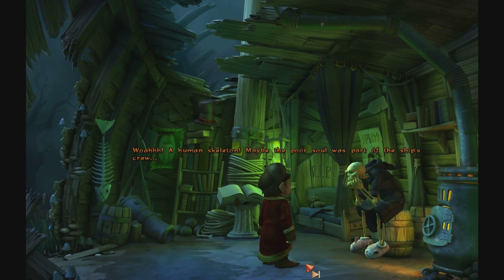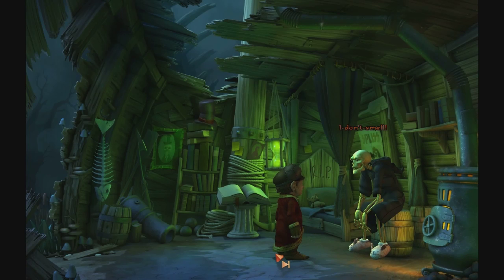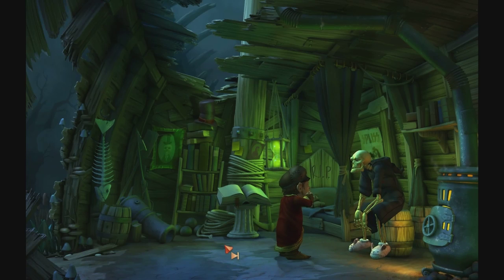Whoa, a human skeleton. Maybe the poor soul was part of the ship's crew. I can't see anything all that interesting. The skeleton looks kind of old and smells a little, but otherwise... I don't smell. You almost scared me to death. I don't doubt it, sadly. Who are you? I'm Death. Don't worry, I won't hurt you. I'm just so excited because you're the first celebrity I've ever met.